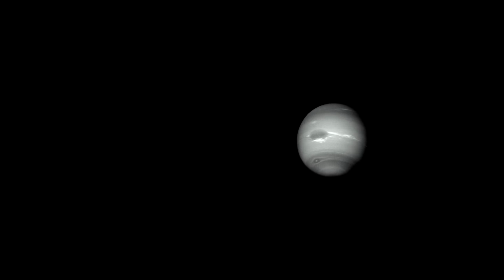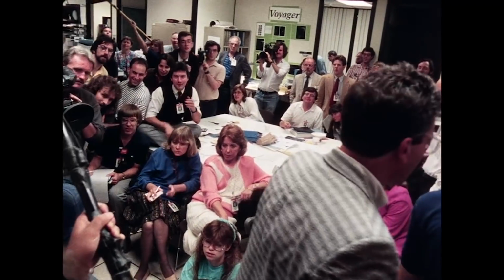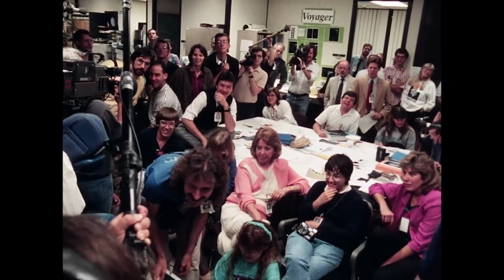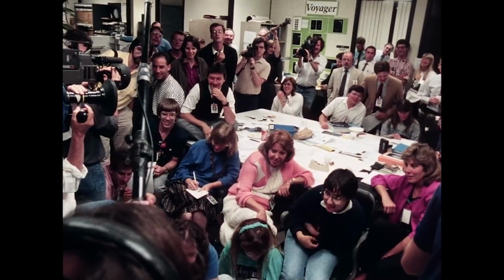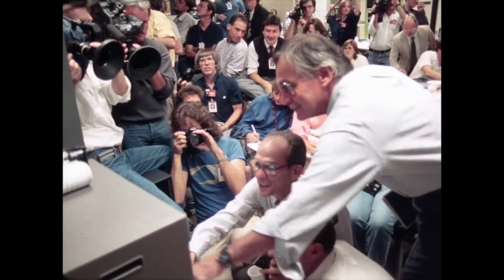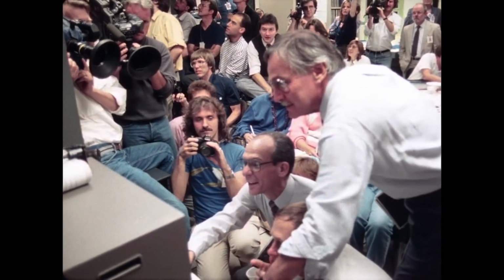In June 1989, Voyager 2 began returning distant images of Neptune. Across the world, people had realized that the data sent back to Earth by this spacecraft was transforming our understanding of the solar system. This was before the internet age. Researchers at the Jet Propulsion Laboratory clustered around TV sets to watch as data and images came in line by line.